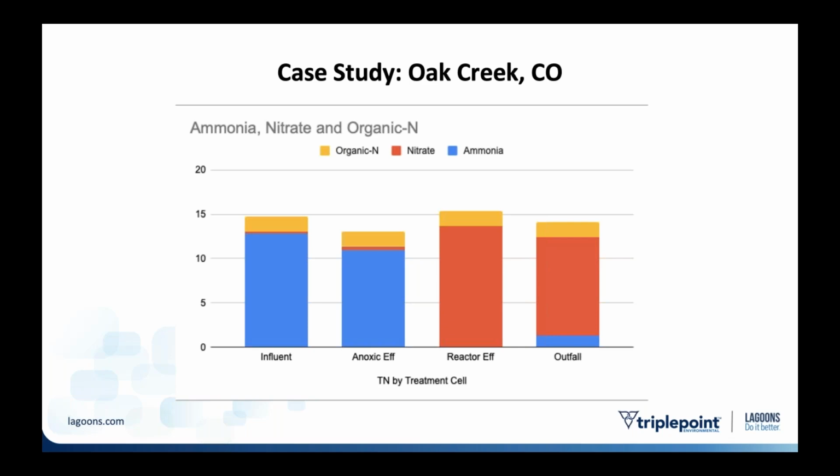And then it goes through the reactor, and it's like, boom, no ammonia, 100% nitrate, right? Makes sense, because the reactor is designed specifically to nitrify, right? And so then you've got to take that nitrate and you've got to put it back to the front of the plant where you can get denitrification in the anoxic zone, right?